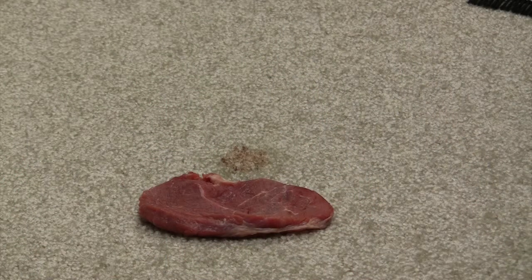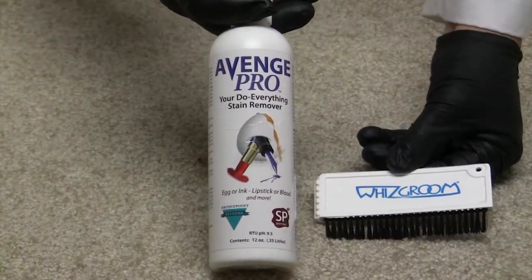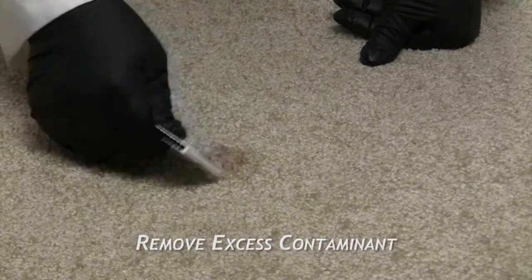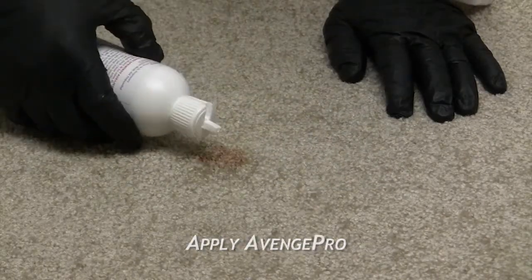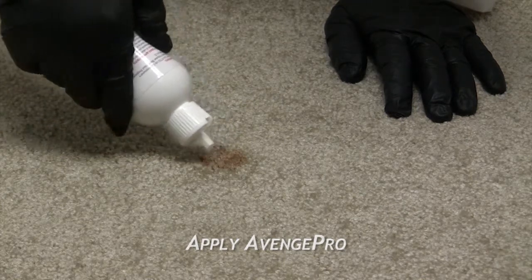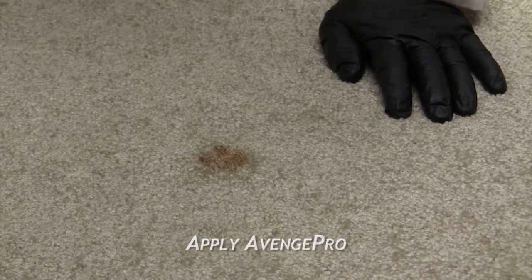First, the blood. Step 1. Remove excess contaminant that may be present. Step 2. Apply Avenge Pro and agitate. If stain is hard, allow Avenge Pro to dwell and soften the contaminant.